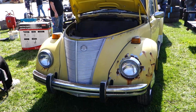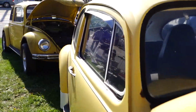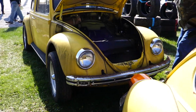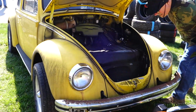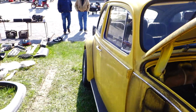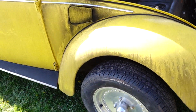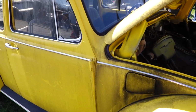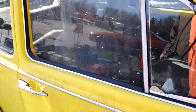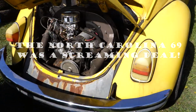Duesenberg model. Wow. How you doing? Good, how's it going? Good. What year is this one here? This one's 69 and this one's a 73. 69, okay. What do you want for the 69? 35, either one. Either one, really? How's the engine in this one here? I just put a new carburetor on it, new fuel pump. Really?